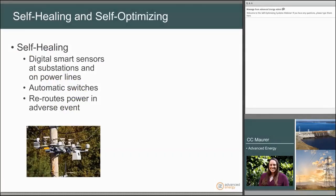I have used both the terms self-healing and self-optimizing, and I want to differentiate between these terms for today's webinar. A self-healing network uses information, sensors, controls, and communications to minimize the impact of unforeseen events. The technology used in self-healing systems includes digital smart sensors at substations and power lines, and switches to isolate a section of damaged lines. The intelligence would detect the problem and automatically figure out the best way to reroute power to as many customers as possible.